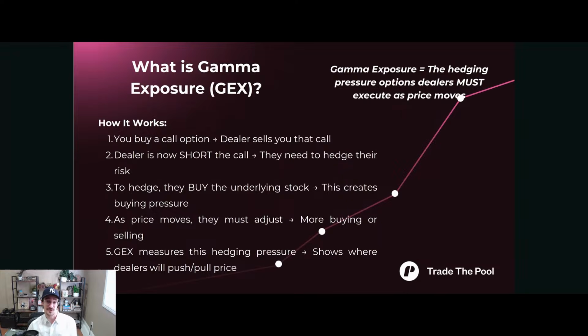Because they're selling something and they need to be delta neutral or flat, essentially, market makers do not make their money when the market goes up or down. They make their money on the amount of transactions and on the spread between the bid and the ask. And they use other strategies, but let's not get too in the weeds. The point here is that they mechanically need to buy a stock if enough people buy calls.